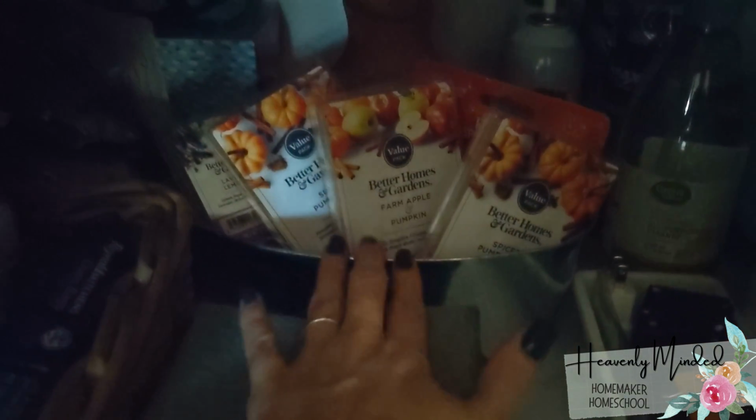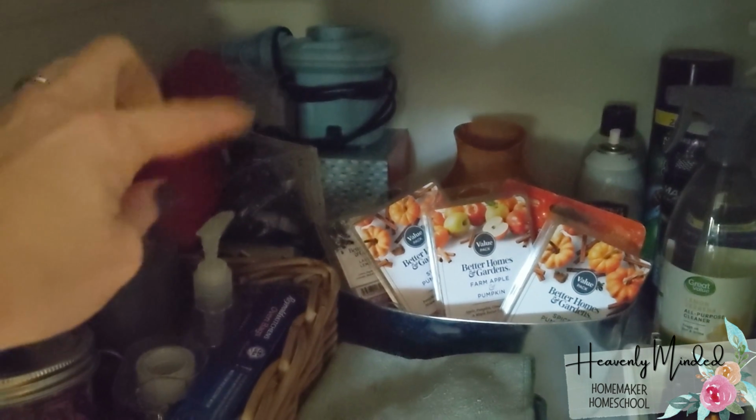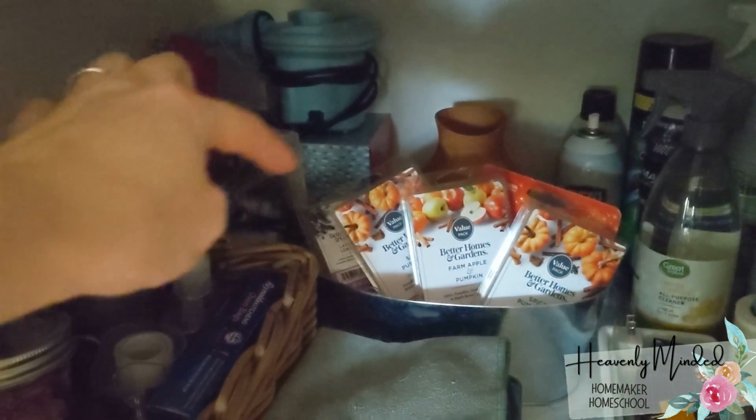Again, this is just a Dollar Tree little tin here with my yummy, smelly stuff. These are things that I need access to, but less frequently. They're in a basket back here.